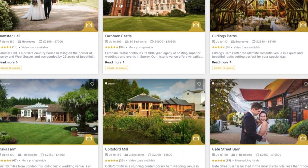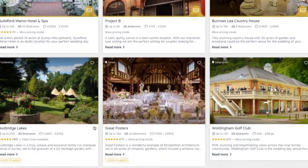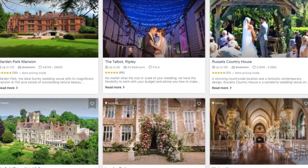And I think you have access to more features. You can drill into the different details a little bit more when you sign up and have an account, but obviously I haven't done that.